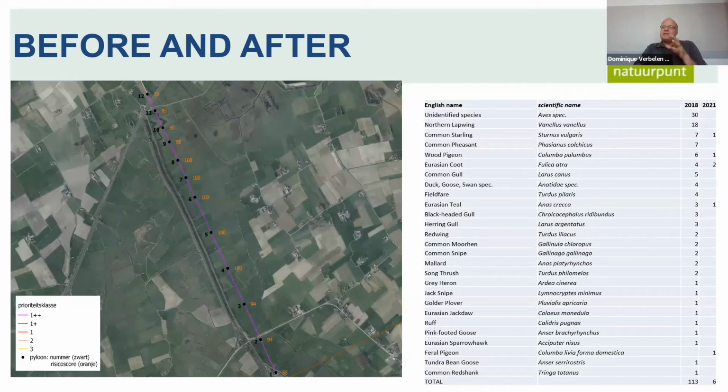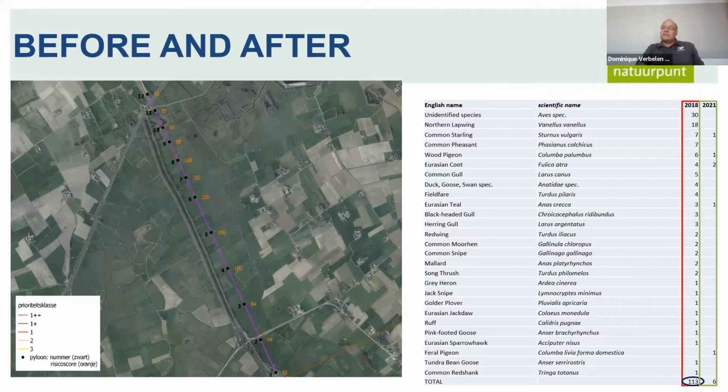Now, I'm not going into specific details, but this table clearly shows that before putting up the bird deterrent devices, the fireflies, we had 113 casualties. After, we had only 6 casualties. And correcting for the abundance of each species during the investigation period considered, we saw that there was a reduction of casualties between 73 and 95%, which is absolutely huge. So these results were surpassing our expectations, and both Elia and Natuurpunt were extremely pleased with this tryout.